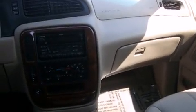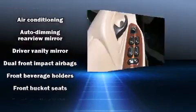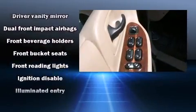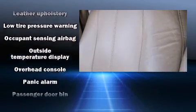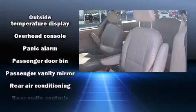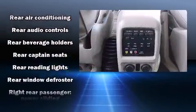You and your passengers will enjoy the stereo system, which includes a CD player with AM/FM radio, a cassette player, and 4 well-positioned speakers. Ford ensures the safety and security of its passengers with equipment such as dual front impact airbags, a panic alarm, and ABS brakes.